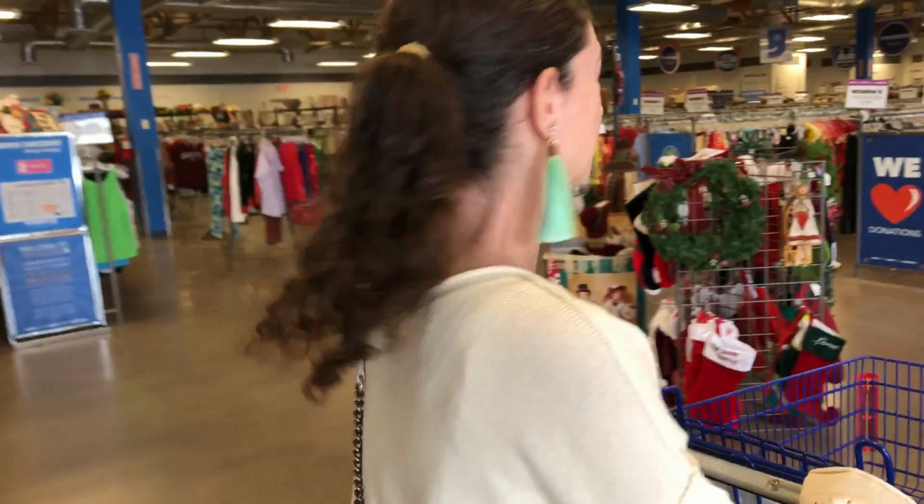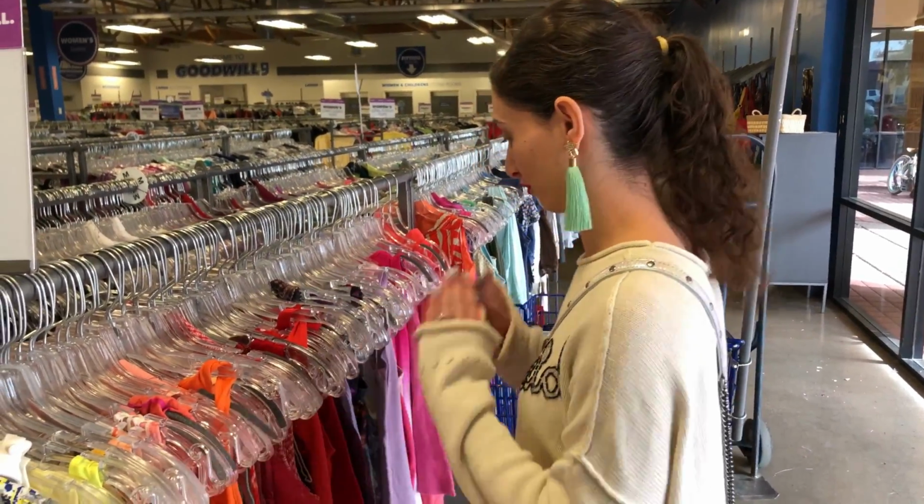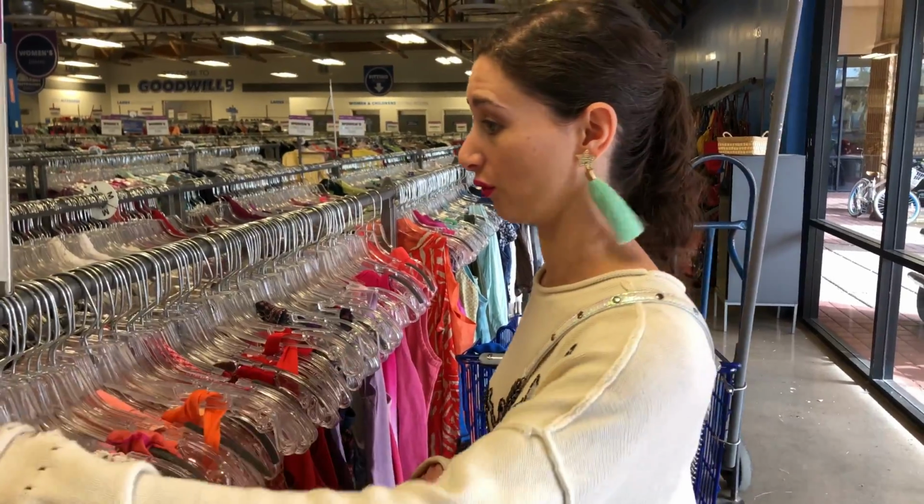The store is huge. I really like that it's organized by color. I love rainbow colors, so I usually stay away from anything gray or black.